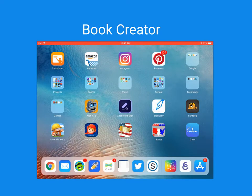The next app I'm going to show is one I've covered pretty much in every technology session that I've covered. It's called Book Creator. Now, Book Creator, again, since I've shown it so many times, I'm not necessarily going to cover how it works, but I'm going to show you a new feature that has been added.